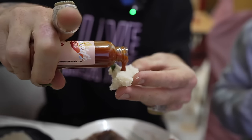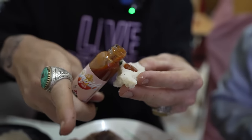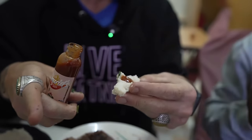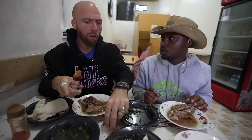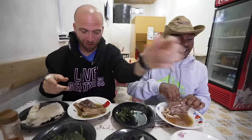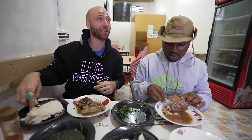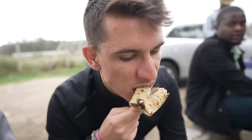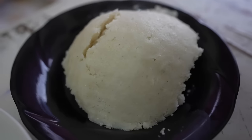I like it with this. Oh, nice. A little spicy? It is sweet, you know? That's a guava. For you, my friend. Thank you. I'm done because I got so full. We've had eggs, we've had split peas, chapati, never-ending ugali.